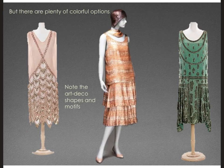Of course, there was plenty of evening attire that wasn't black, as you can see by these designer examples here. And notice how these dresses shimmer and they are designed to dance, right? There's lots of pieces and edges and shapes on them that move when the body is in motion. This is a decade all about dancing.